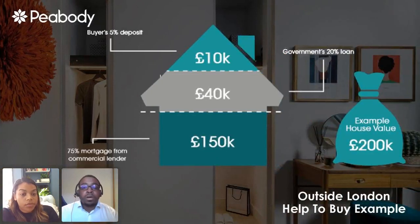Now, if you were to buy a property outside of London, and the property value, for example, was £200,000, again, you'd be expected to have a 5% deposit, which works out at £10,000. You'd then be looking at a government loan of up to 20%, which comes to £40,000. However, this time, you'd need a mortgage for the remaining 75% of the property, which works out to £150,000.